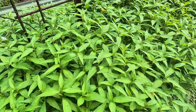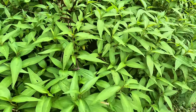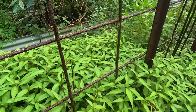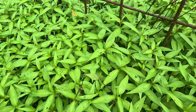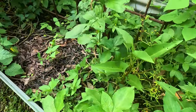And then this is Vietnamese coriander, which is so lucky that we have this because the sawtooth coriander didn't do well in the rain. So much Vietnamese coriander. So cool, so yummy. More Kang Kong.